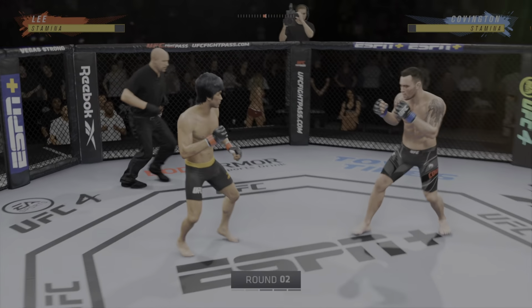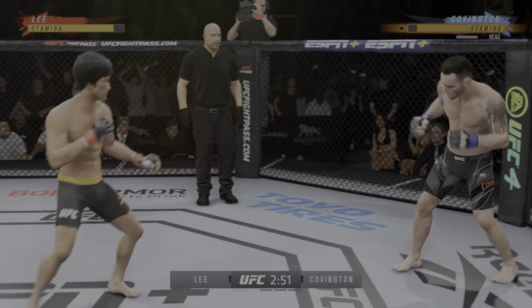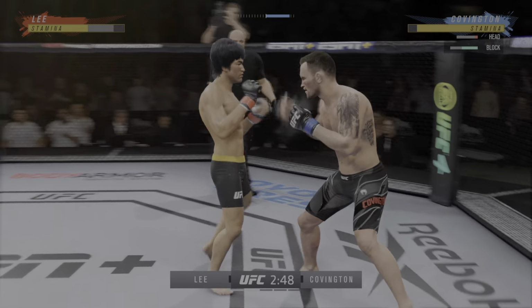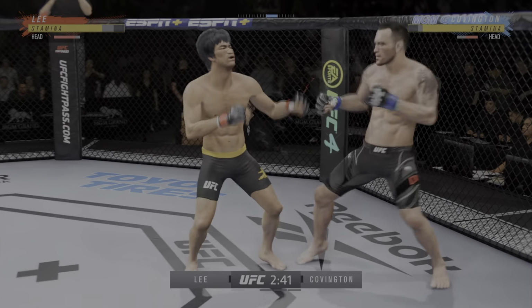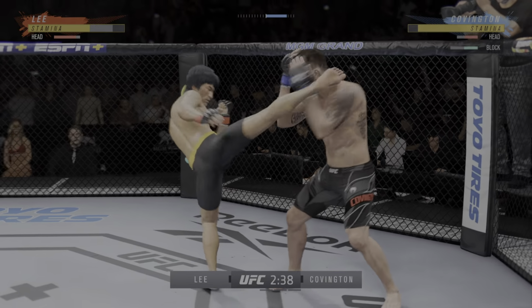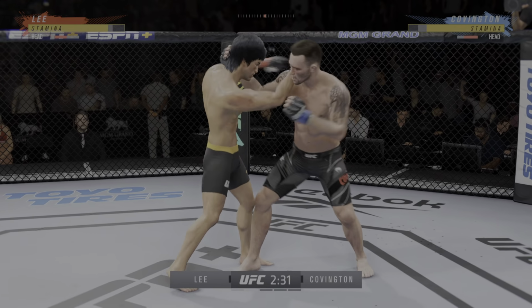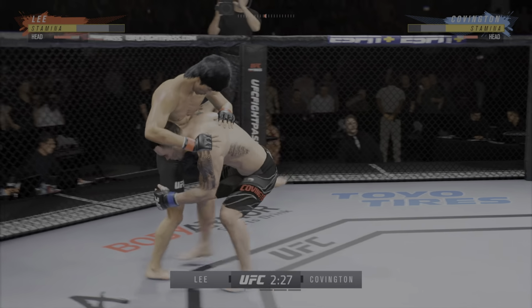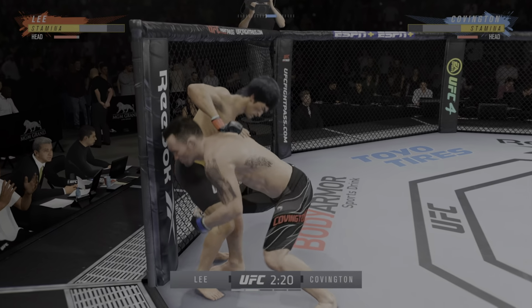All right, round two. Oh, that is as big a strike as he has landed thus far tonight. Big, massive shot lands. Look at how tough his opponent is, though. Still standing, still in the fight. That one landed clean. Single collar tie now. Stuffs that takedown attempt without issue. Oh, he gets the takedown.